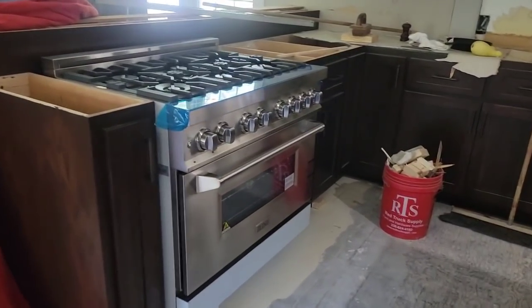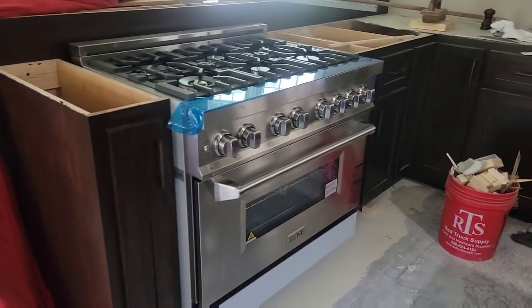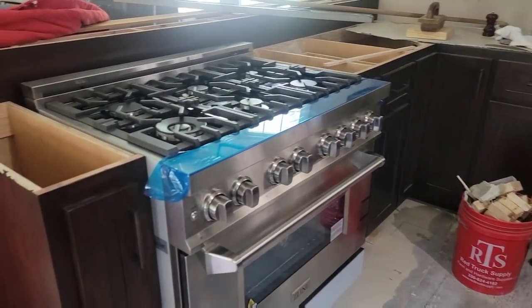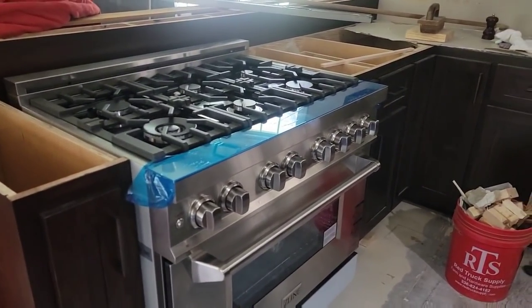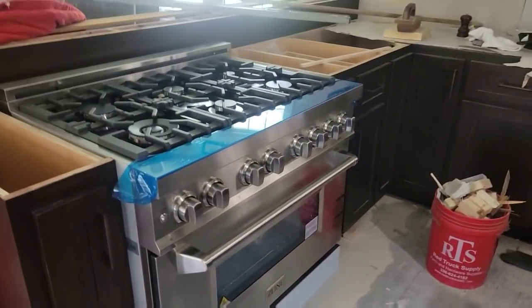Okay, y'all. So my stove is here. We still need to push it back a little further. But they're going to have to pull it back out for the floor, to put the gas line in, to drill the plug in. So it's just kind of in its holding spot right now. So there is the stove.